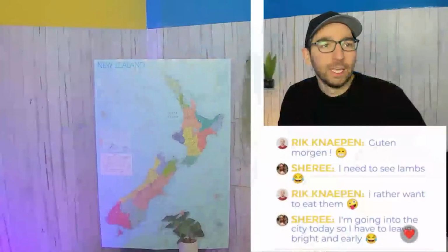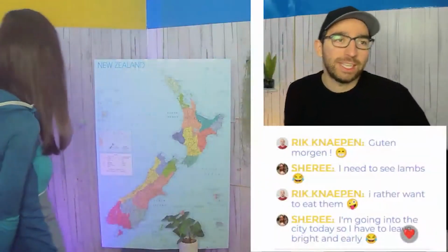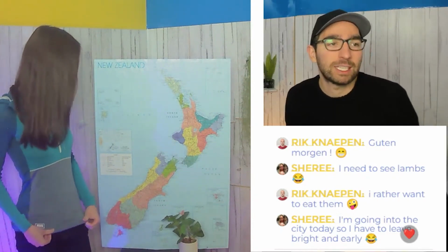Let's begin with the temperature in September. Let's send Laura to the map. Because New Zealand experiences slightly different climate across the whole country, you really feel the difference between the North and the South Island when traveling in New Zealand in September. But to give you a bit of an idea of what you can expect, here are the average temperatures during the day that you can experience in some of the regions in New Zealand.